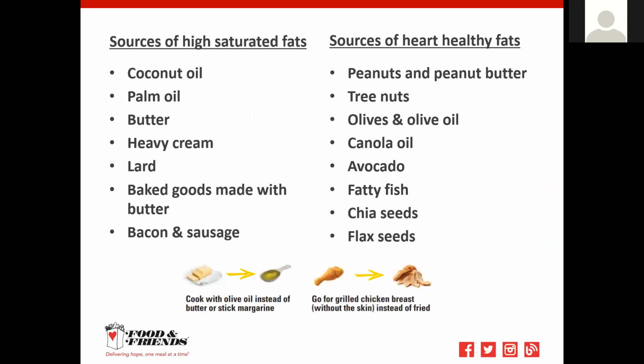Here are just some examples of foods high in saturated fats on the left-hand side. So things like coconut oil, palm oil, butter, heavy cream, etc. These should be eaten in moderation to keep your saturated fat intake on the lower end. On the right-hand side of the screen are examples of heart-healthy fats, such as peanut butter, tree nuts like almonds and walnuts, olive and canola oil, and so on.